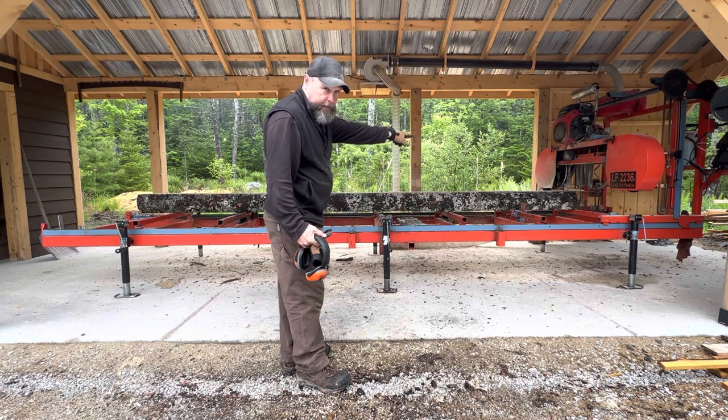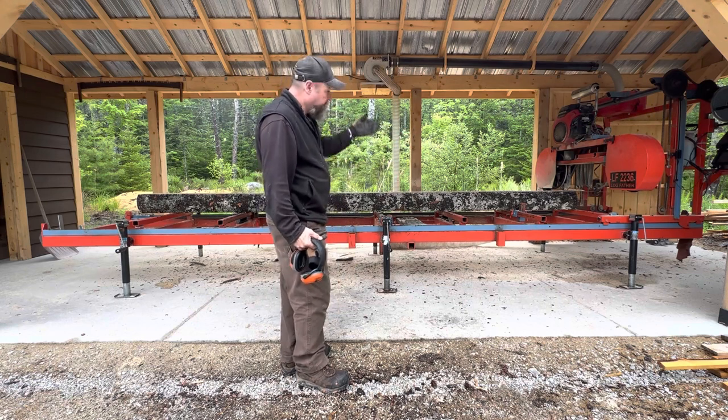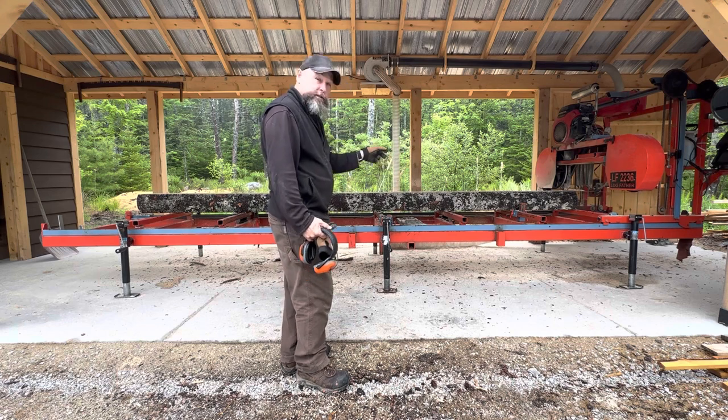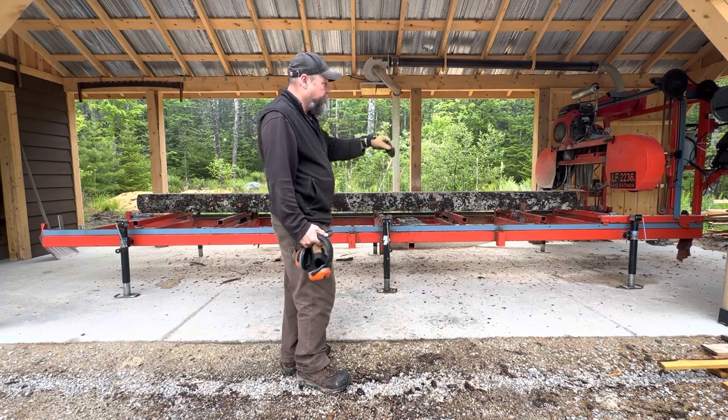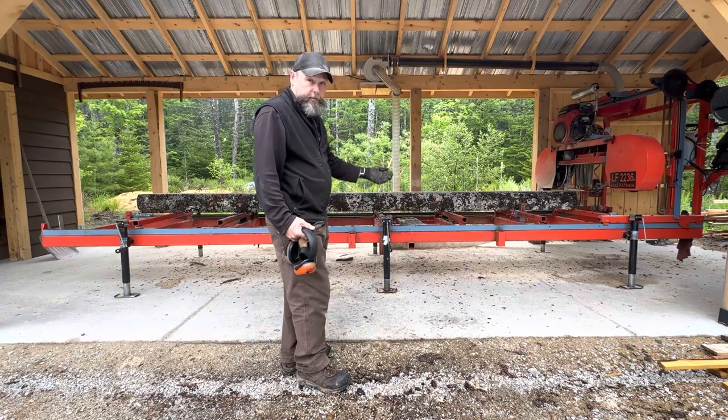We'll use that flat side we just made, and I'll put that against the backstops, and the backstops are exactly 90 degrees to the bunks, and that allows me to make sure I get a perfect perpendicular cut to the flat side we just made.